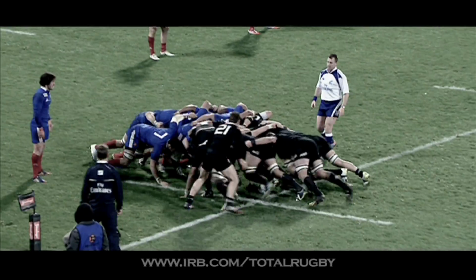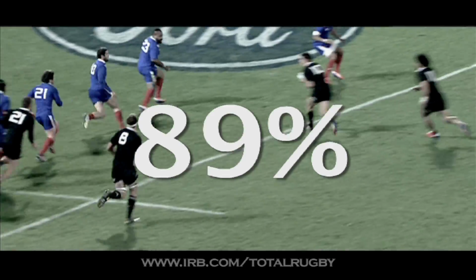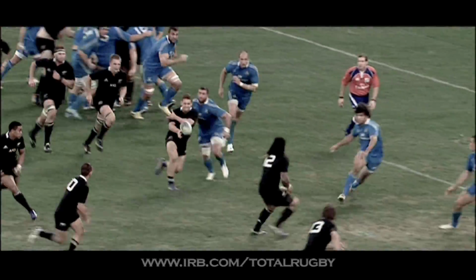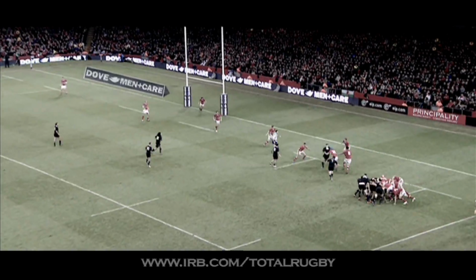So what about attacking scrums? This was a significant statistic. 89% of the time, it's number 8 Kieran Reid who picks up, not the scrum half. Just over half of these, he passes to the open side, but 22% of the time, he just backs himself.